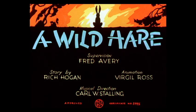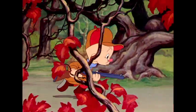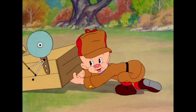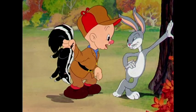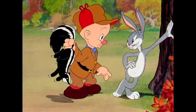Next is A Wild Hare, released on July 27, 1940. Mark that date down for this year. This one, of course, was famously not included on the Golden Collections on its own. It was on there as part of the film Bugs Bunny Superstar in horribly unrestored form. It was restored in the Academy Awards set, Platinum Collection Volume 2, as well as the Bugs Bunny Essentials. We also did this in episode 6.